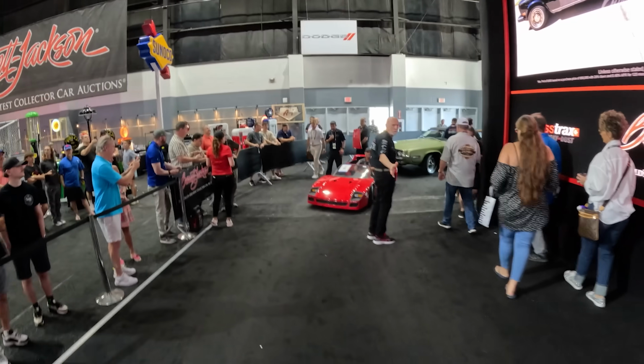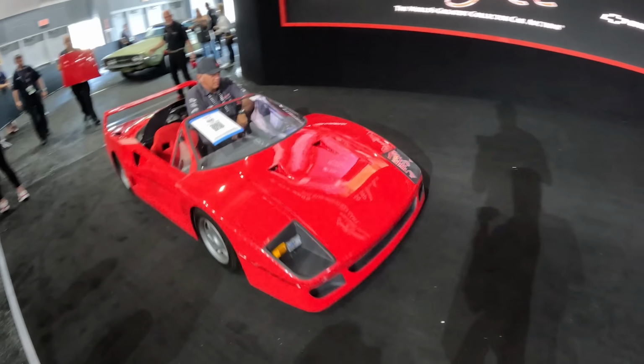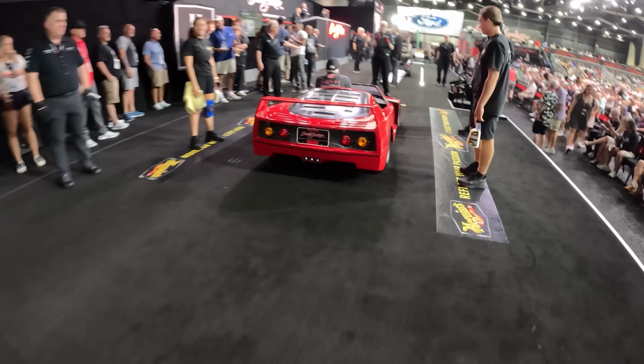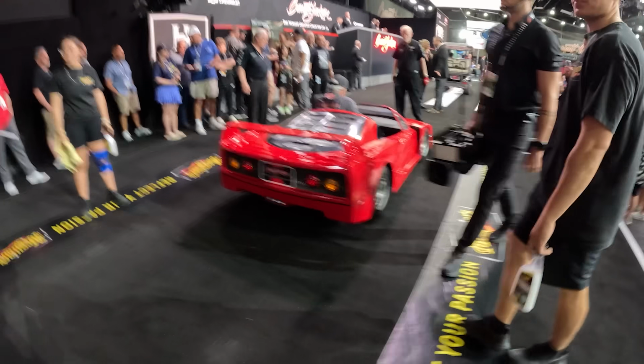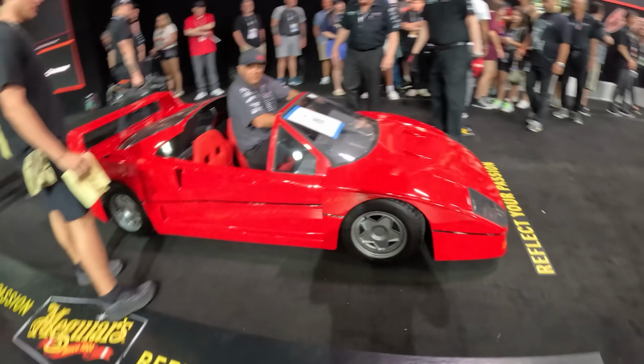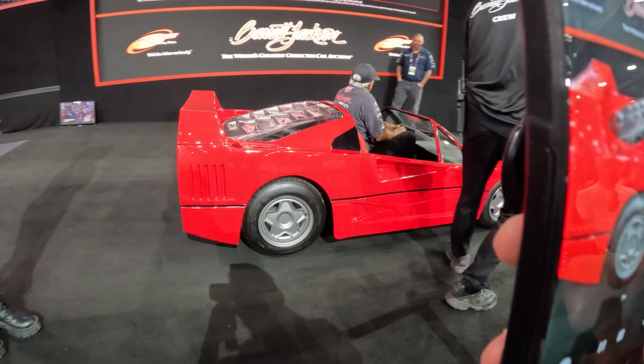Kicking it off early with the first car. This is something I'm really curious about. Let's see what this sells for. Well, I bought a car already. First car of the day running through. I was the winner. I'm not going to show you what it is yet, but this is running through right now. Final bid, $22,000. Air conditioning, power steering, power brakes.